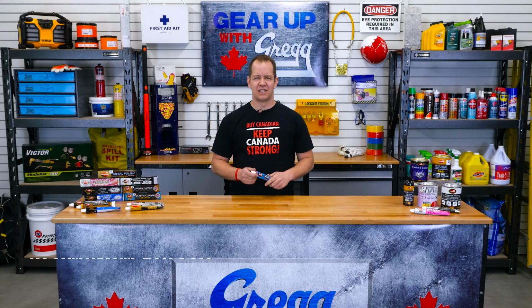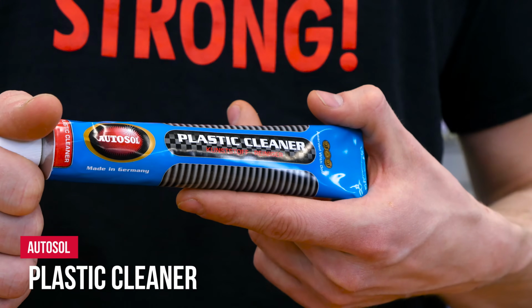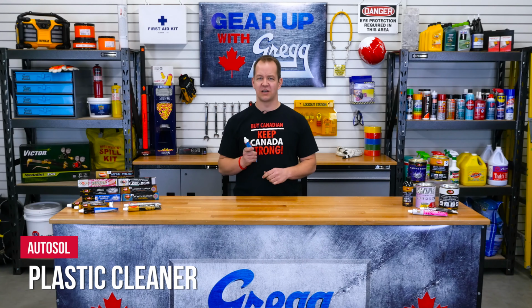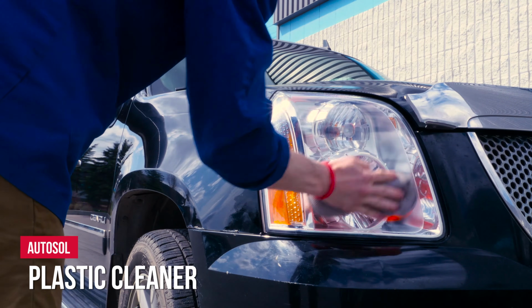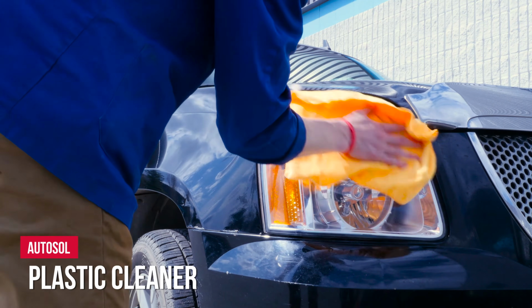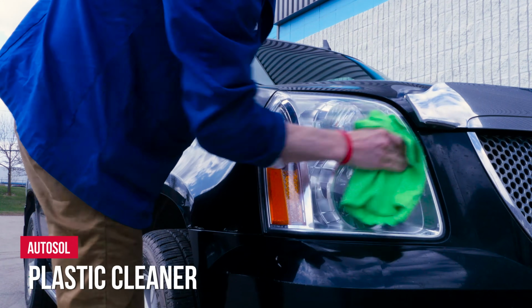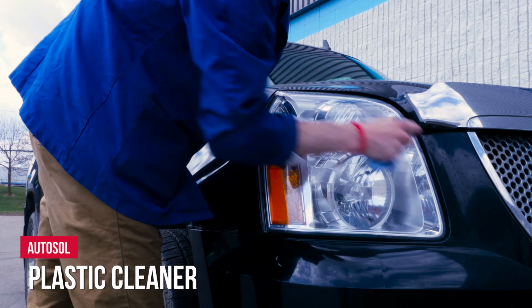Autosol's plastic cleaner is a dual action cleaner and conditioner that restores color and sheen to plastic. UV inhibitors protect the plastic from fading and brittleness when exposed to the sun. The plastic cleaner also contains anti-static agent, which repels dust and dirt. The non-toxic formula leaves a matte finish with a pleasant orange fragrance. The plastic cleaner is great on dashboards, panels, boats, plastic furniture, and plastic headlights or taillights.